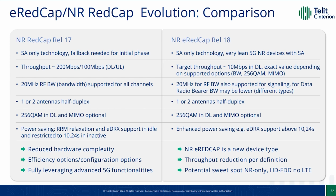Power saving is available and will be enhanced with RedCap. So in general, in summary, RedCap Release 17 has reduced hardware complexity if we compare to eMBB. There are efficiency options. There are many configuration options defined in the standard, which then will be leveraged by the chipset. And it leverages the full toolbox of 5G, which is very interesting, for example, for private networks in the future, or network slicing and other functionalities.